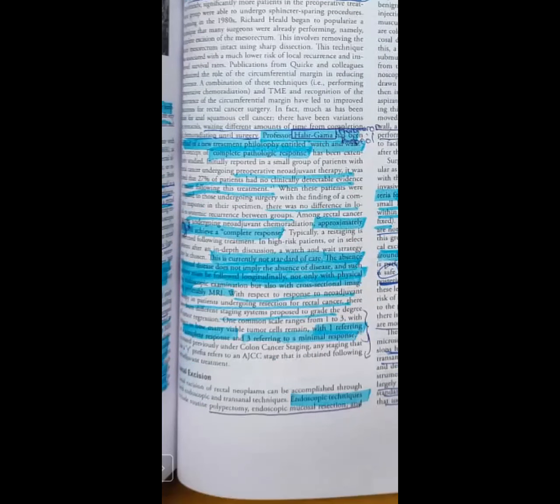With respect to response to neoadjuvant therapy in patients undergoing resection for rectal cancer, different staging systems have been proposed to grade the degree of tumor regression. So the scale ranges from 1 to 3. 1 means complete response and 3 means minimal response. So next, coming to the treatments, first is local excision. So for local excision, we have endoscopic approaches and transanal surgical approaches. The endoscopic approach includes routine polypectomy, endoscopic mucosal resection, endoscopic submucosal resection, all these things.